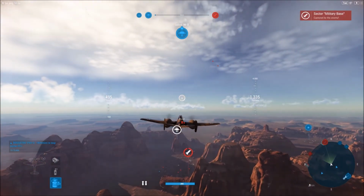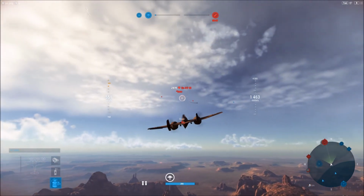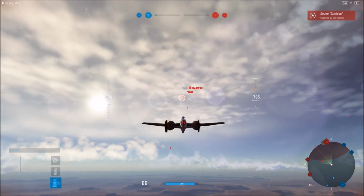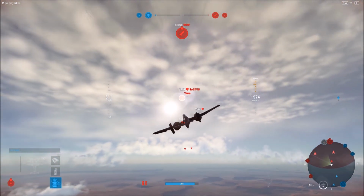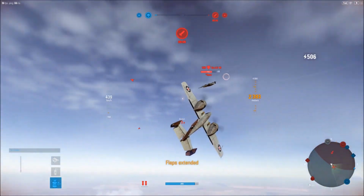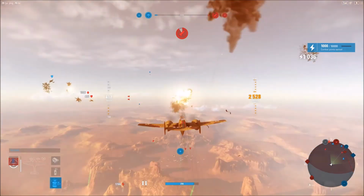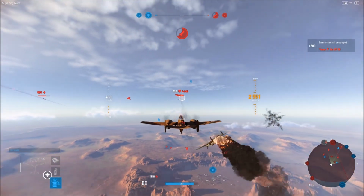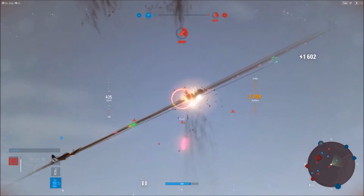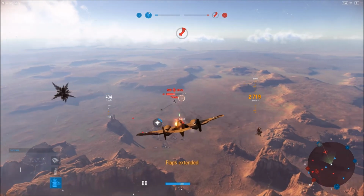Okay, we'll head over to the military base. Start working things up here. This bomber. We're holding our engine cooling in reserve here. I believe these bombers are headed to our airfield, so another heavy fighter down here. Take it out.